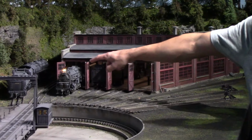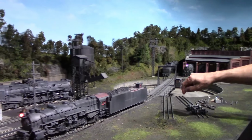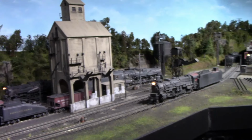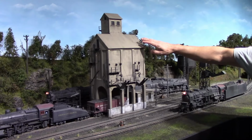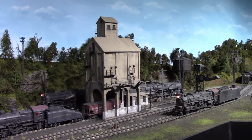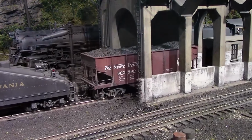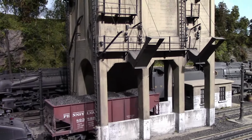I have a decapod, I have a big six sitting over here. I've got a nice M1A and one of their J1As over there. And as you see, it's a full service steam facility here. And this scratch-built coaling tower is based on the one that still stands today in Durand and Grand Haven. It's a Grand Trunk prototype. Slightly modified to fit the area, it's just a little bit narrower.